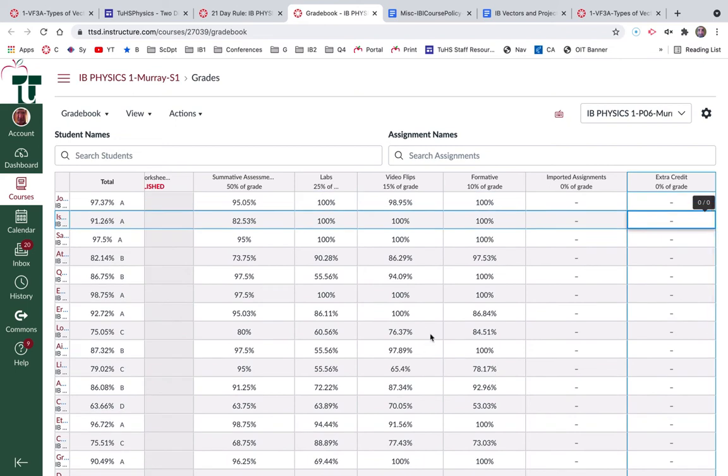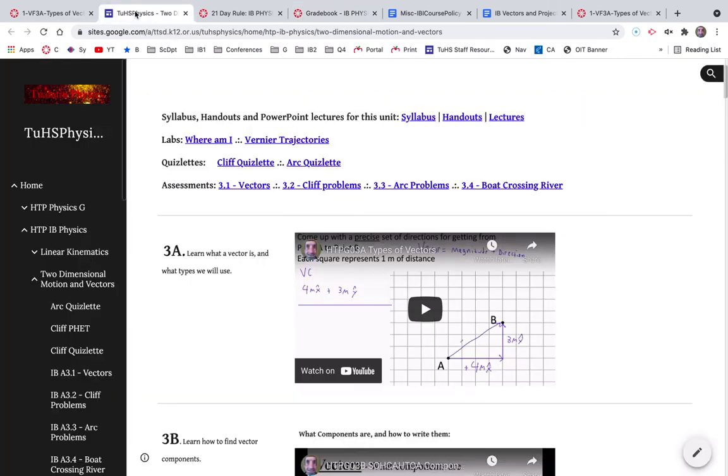What else? I don't know. We have a website. There's also help things for the labs, right? There's a lot of help there. I think that's pretty much it.